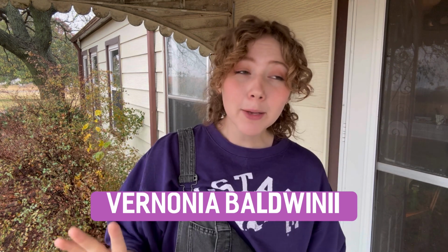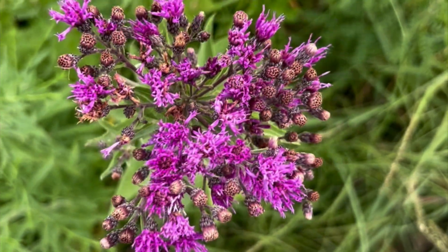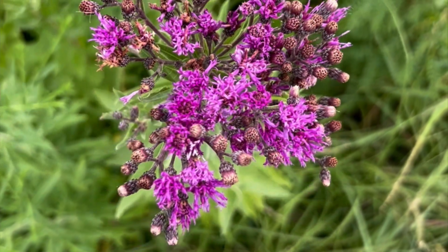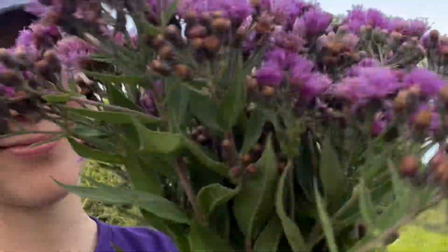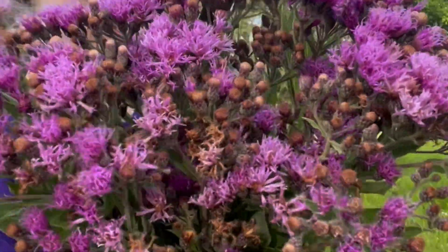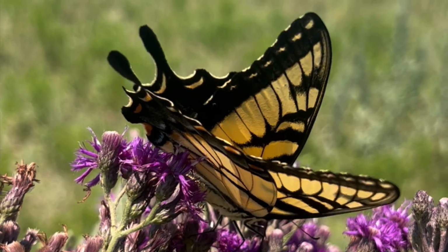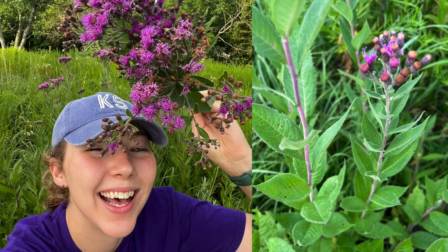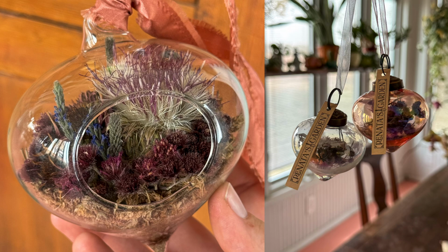Next is Vernonia baldwinii. Vernonia baldwinii is also known as ironweed. I hate it when weed is in the name of wildflowers because it makes them sound undesirable, but really it is one of the most beautiful perennial natives in our area because it's tall. It gets 3 to 4 feet tall, and the flowers are a vibrant, like fuchsia purple color, huge flower heads. I always like to include that one in my roster.